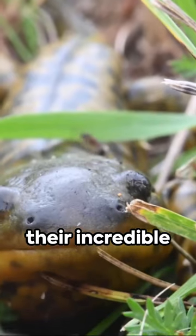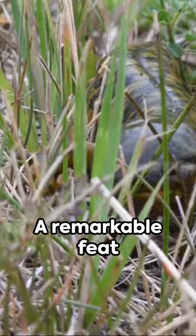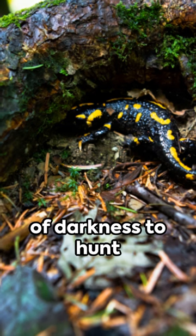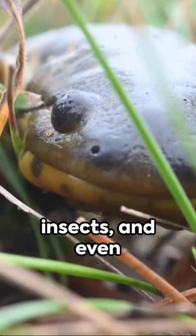They're known for their incredible lifespan, living up to 25 years in the wild. A remarkable feat for such a small creature, isn't it? And the fun facts don't stop there. They're nocturnal, preferring the cover of darkness to hunt their prey, which includes worms, insects, and even small mice.